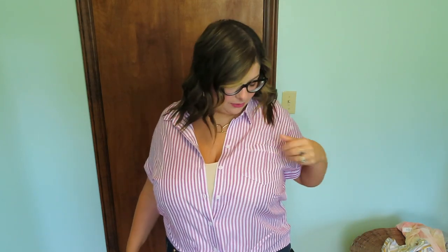I think it's cute. I think it's summery. I like the cuff sleeves. What do you guys think? It's different. It's different for me. I think it's kind of cute. Okay. And I like the vertical stripes too. I think that's nice in the pocket right there. Usually I don't like pockets on things, but I think this one is far over enough that it works okay.